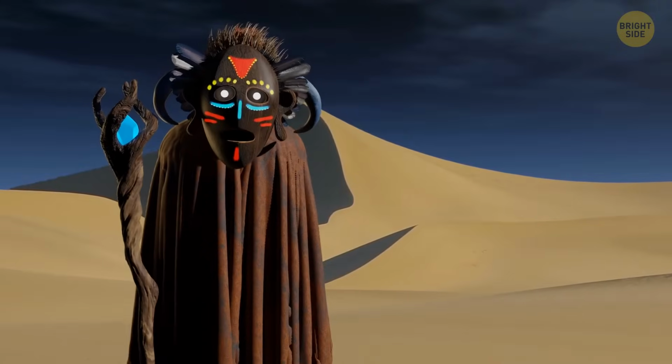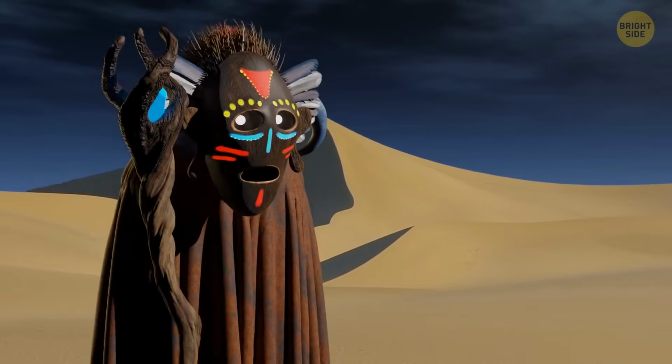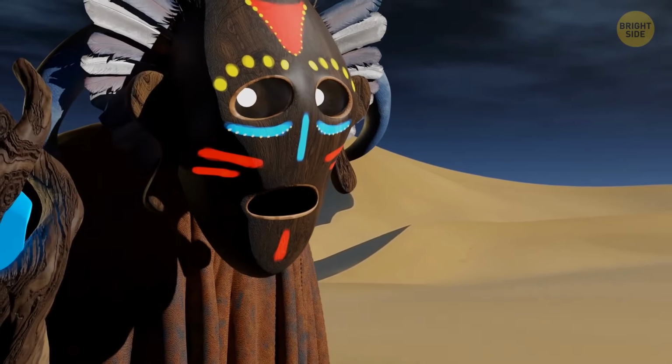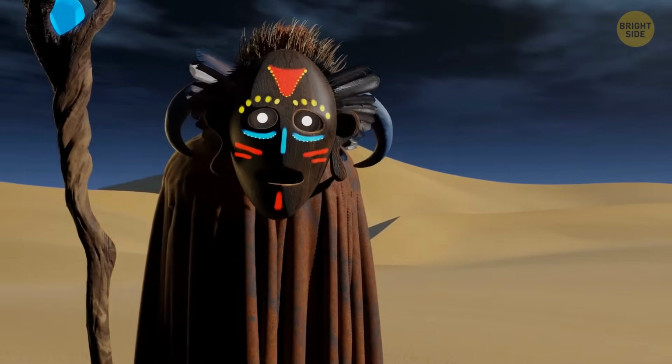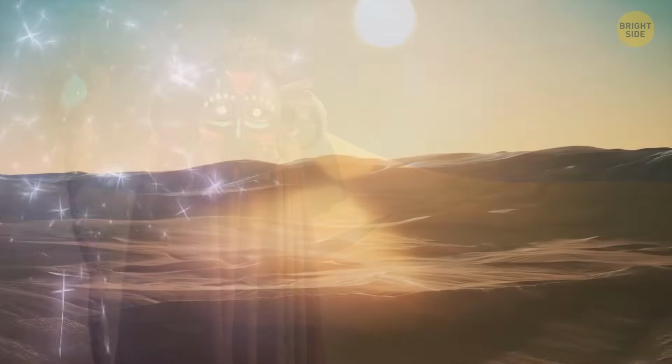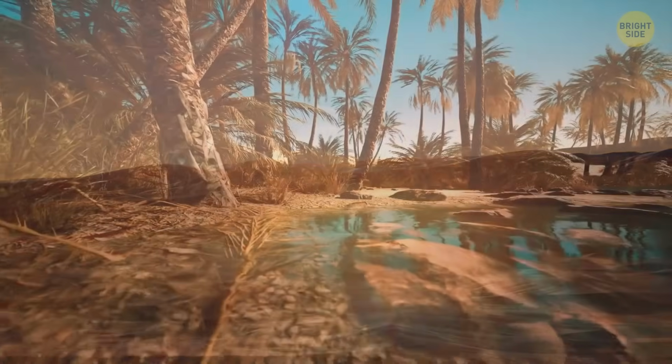But in the Sahara's case, it wasn't always like that. It may be difficult to imagine northern Africa without the tons of sand it has today. But about 20,000 years ago, the Sahara was actually one big oasis. Recent discoveries show clear evidence of what the scientists now call the Green Sahara.